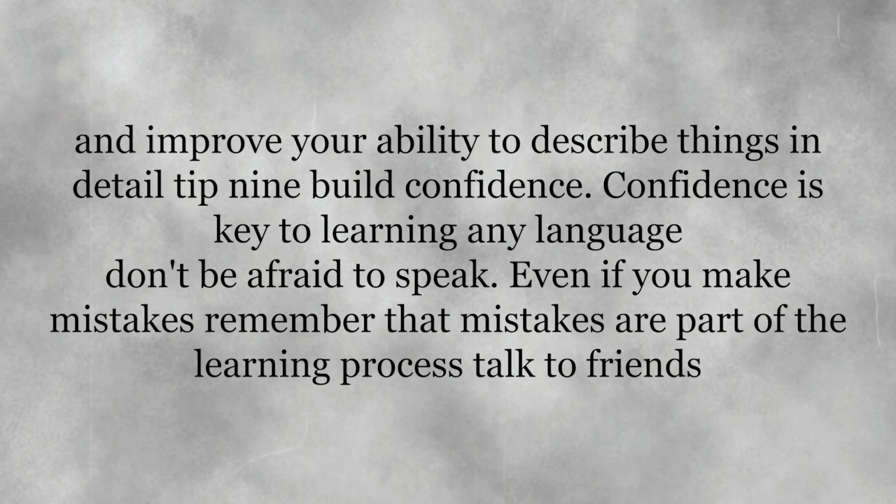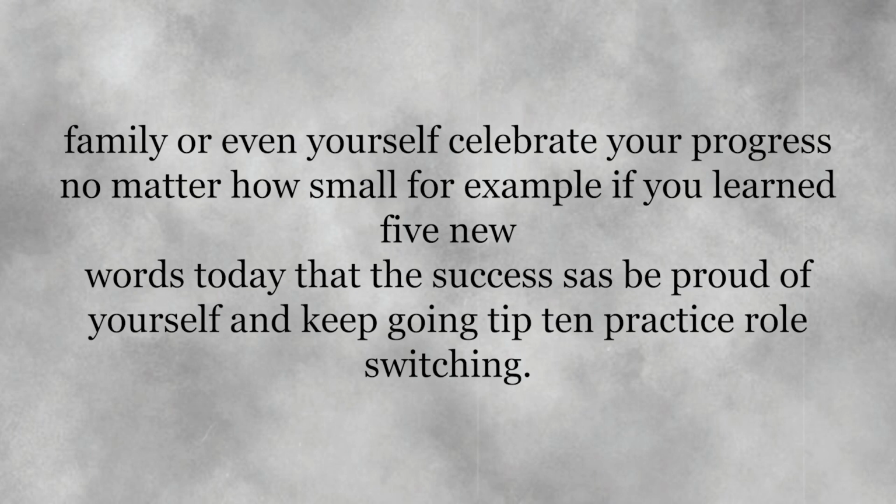Tip 9. Build confidence. Confidence is key to learning any language. Don't be afraid to speak, even if you make mistakes. Remember that mistakes are part of the learning process. Talk to friends, family, or even yourself. Celebrate your progress, no matter how small. For example, if you learned 5 new words today, that's a success. Be proud of yourself and keep going.